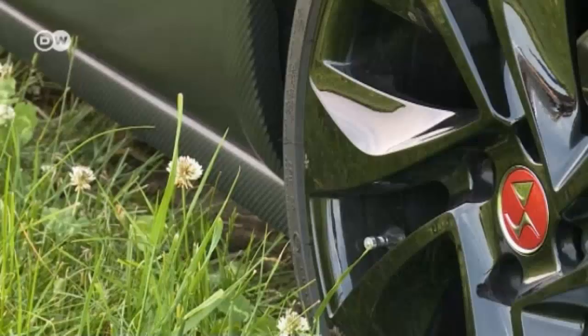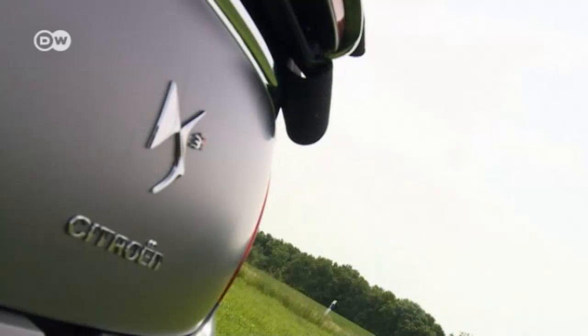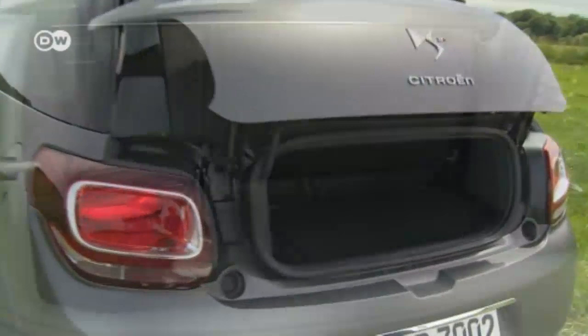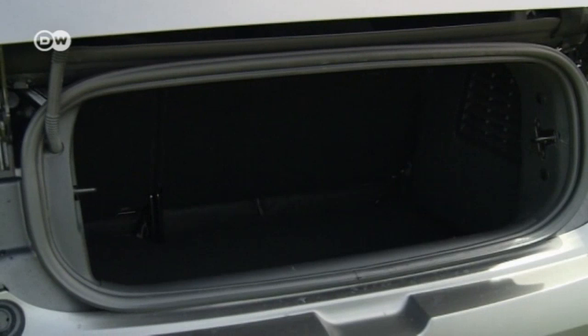One quirky trait is the cargo hatch. Montes says when you return from shopping, having left the roof open and want to stow your purchase, you'll need patience. First, the roof has to shift upwards, and then you can open the hatch. The DS3 convertible offers 245 liters of cargo space, but loading isn't simple because all you've got is a cramped and impractical opening.